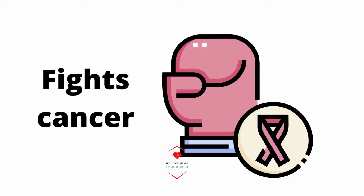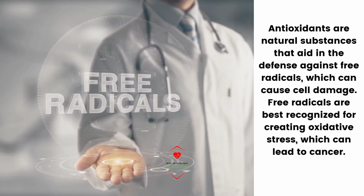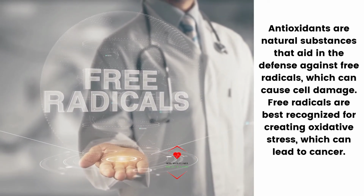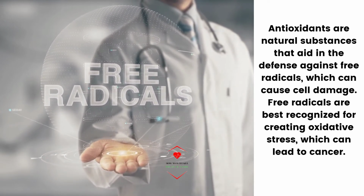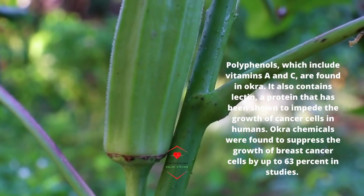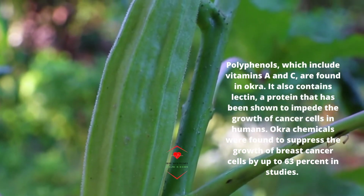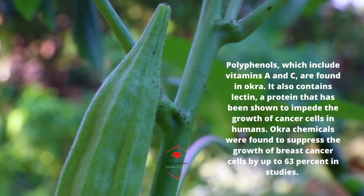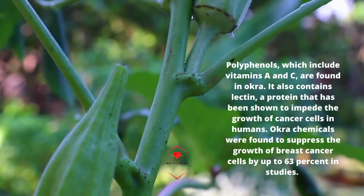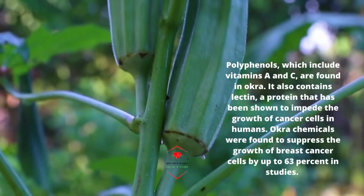One of the most important benefits of okra is that it helps to fight cancer. Antioxidants are natural substances that aid in the defense against free radicals, which can cause cell damage. Free radicals are best recognized for creating oxidative stress, which can lead to cancer. Polyphenols, which includes vitamins A and C, are found in okra. It also contains lectin, a protein that has been shown to impede the growth of cancer cells in humans. Okra chemicals were found to suppress the growth of breast cancer cells by up to 63% in a particular study.